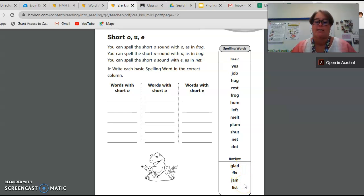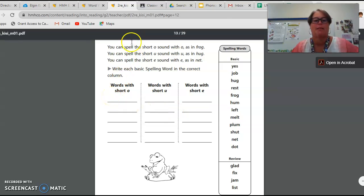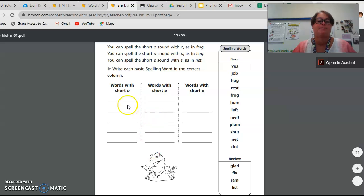And these words down here are just our review words. They're from our word list last week that we'll just review. The review words this week are glad, fix, jam, and list. So today you're going to see in the next slide a little assignment that looks like this.